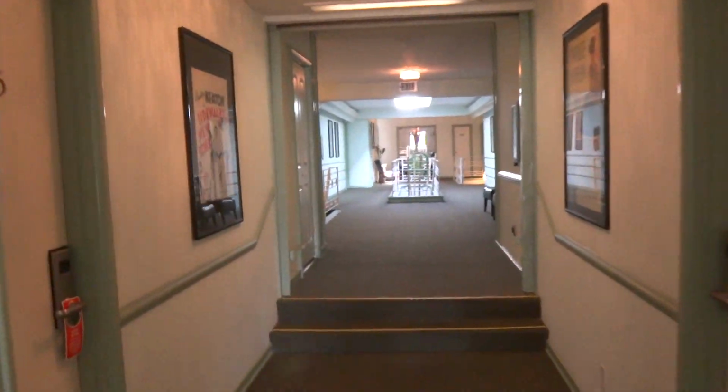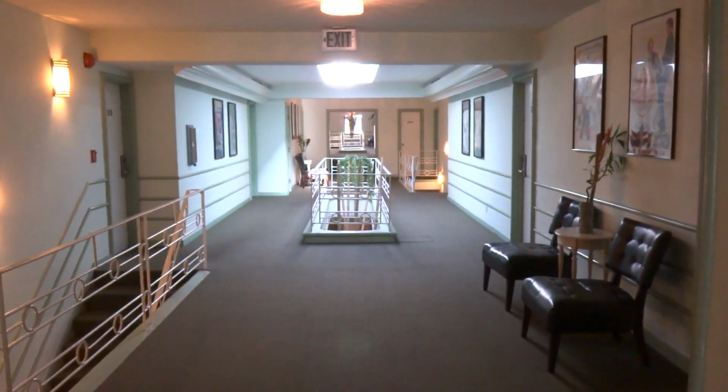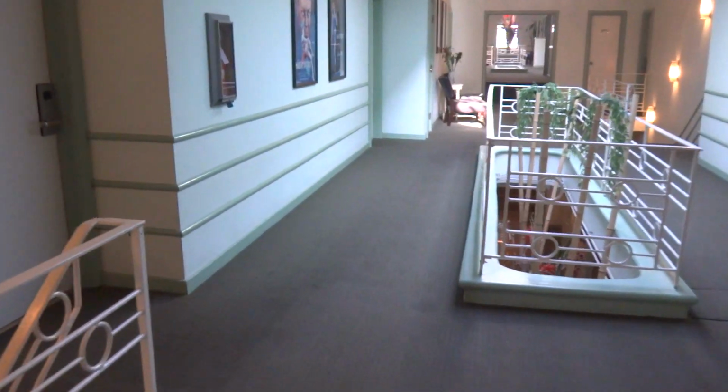Diesel Ducey, what do you think about this historic hotel? Isn't this nice? TJ Elevator fan, what do you think of this? There's another one, the MPE right here. We'll go down on this one. Here we go.